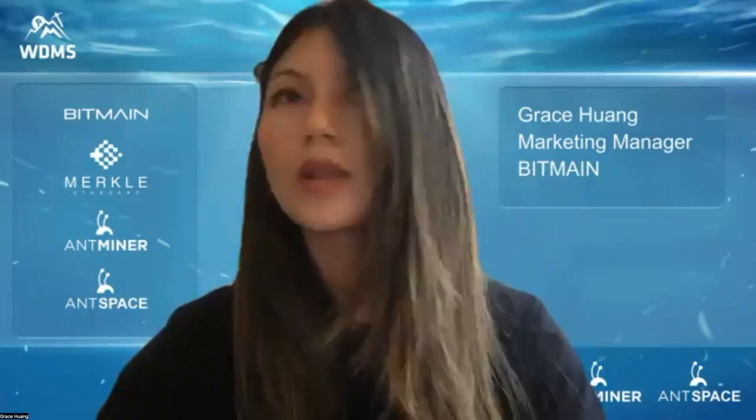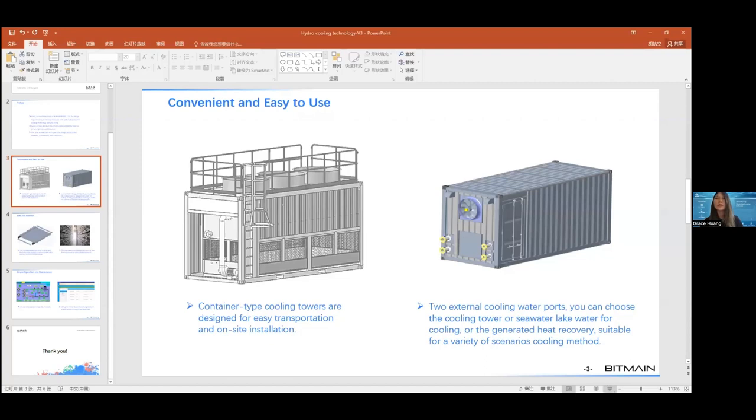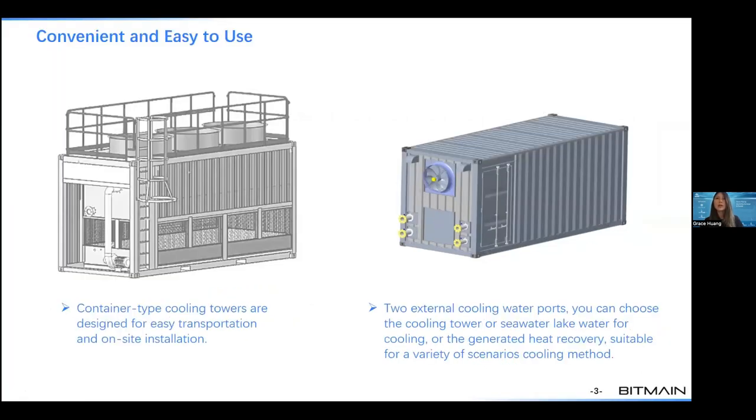Hong Kong, can you take the lead to show the PPT of the hydro cooling? Oh, I think you muted your audio, Hong Kong. Okay, can you hear me? Yes, perfect, thank you.